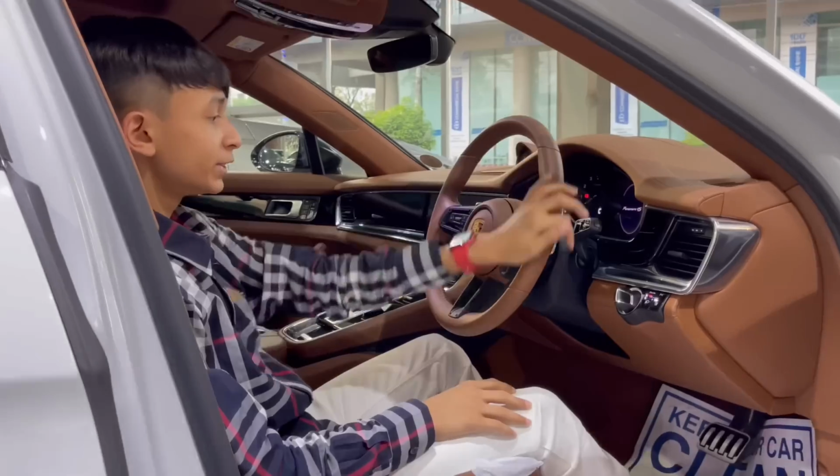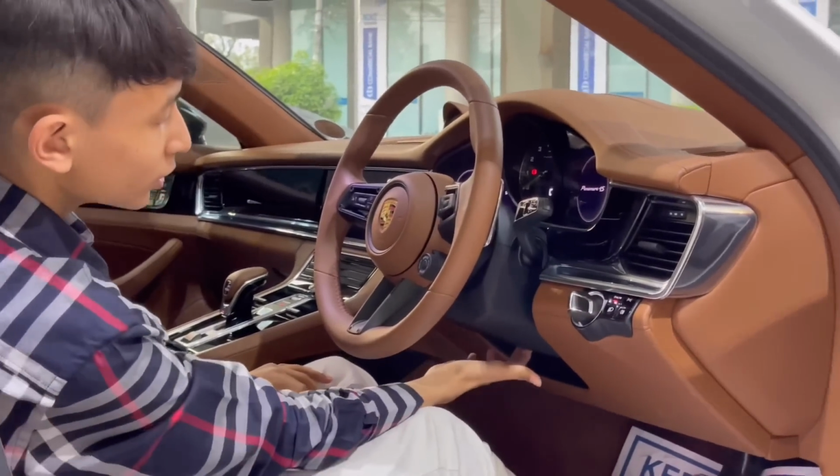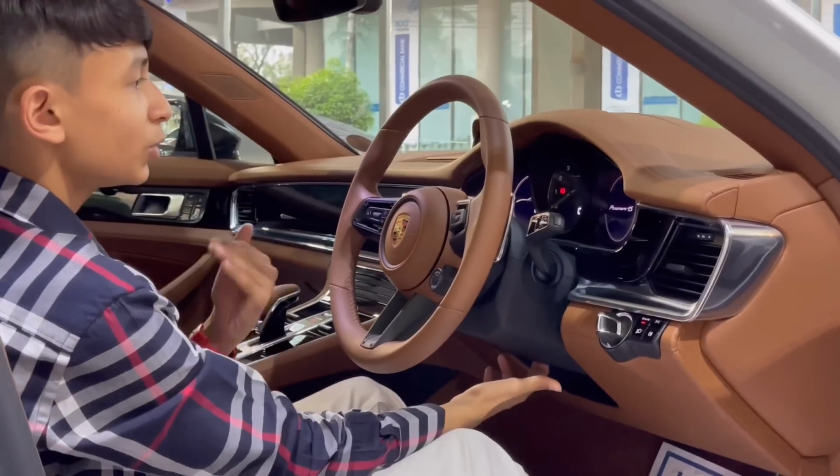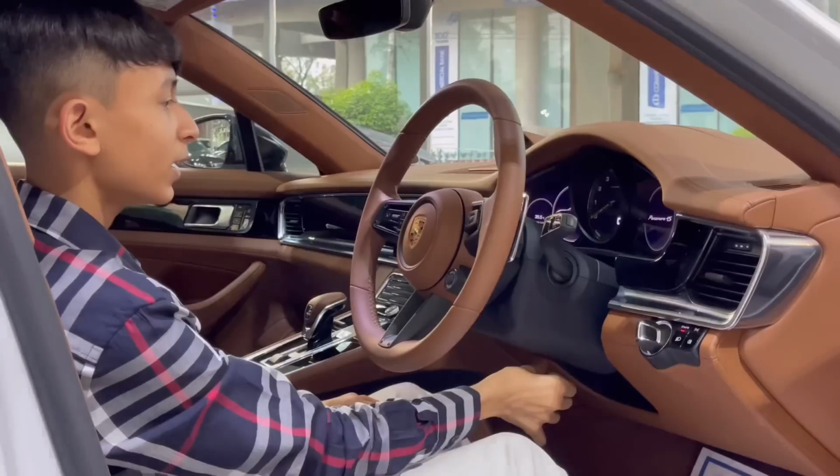So now I'm going to show you the steering wheel. This is the GT steering wheel, and it is power adjustable. So it's a telescopic steering wheel. So it's going to come to you. It's going to go back.